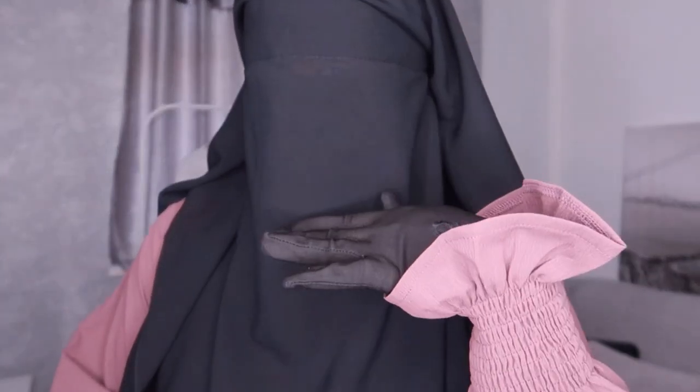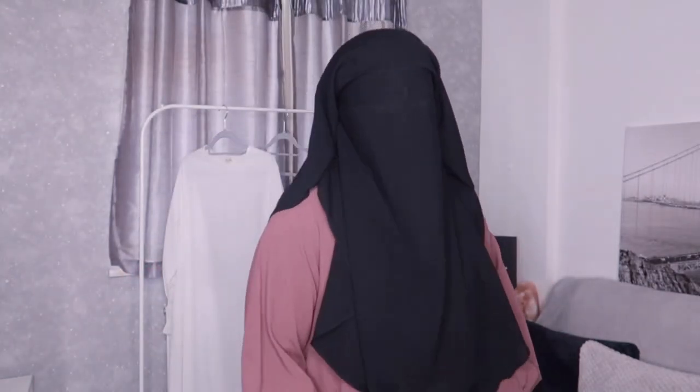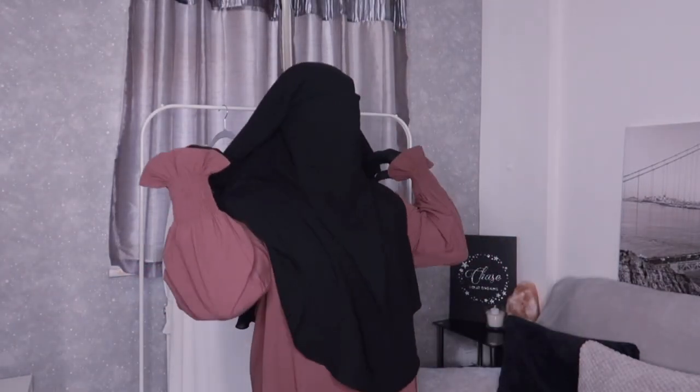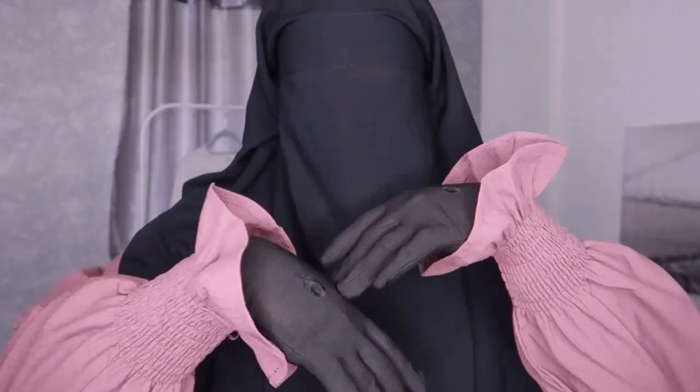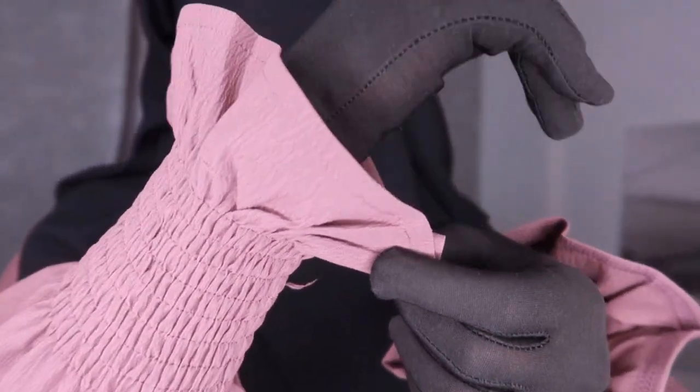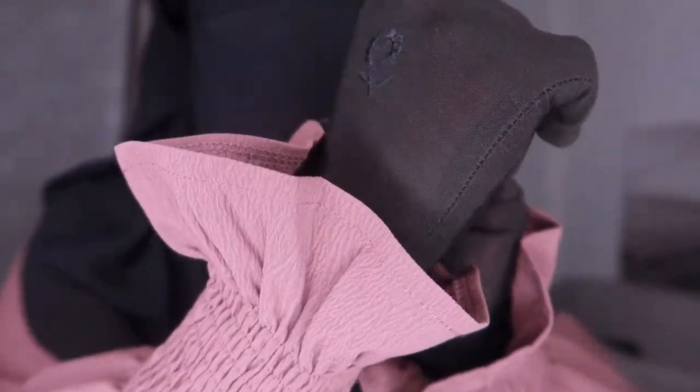Like, I'm really stepping out of my comfort zone, because I normally just wear black all the time, but I think I'm going to step out of my comfort zone this summer and wear a lot more light, cooler colors. But yeah, I'm just obsessed with the sleeves. The detail on the sleeves, they're so nice.